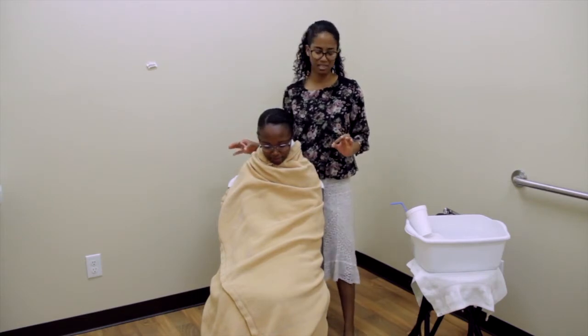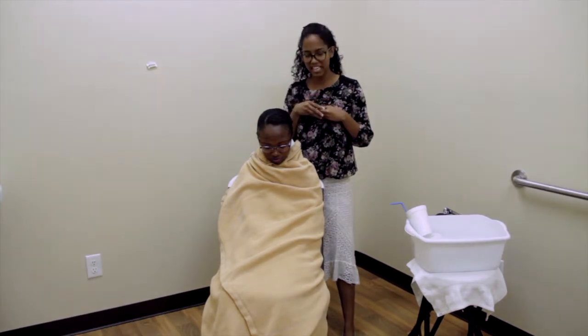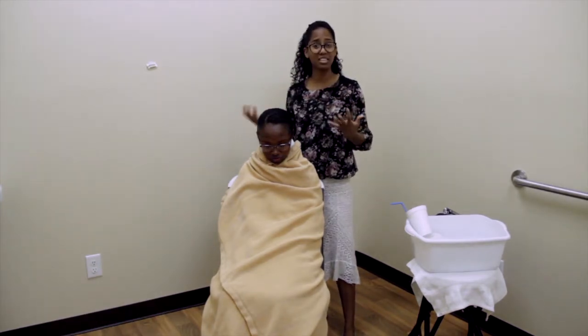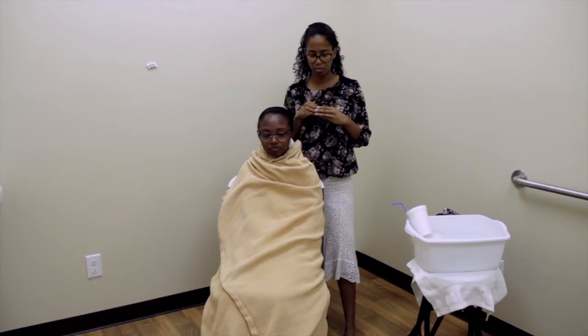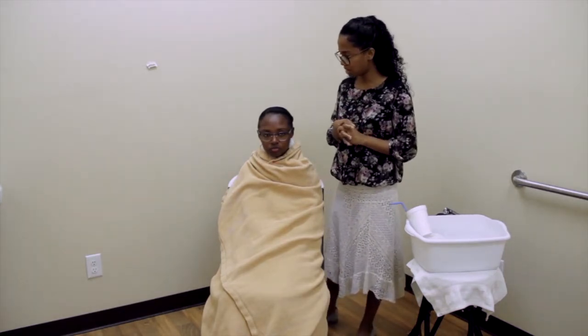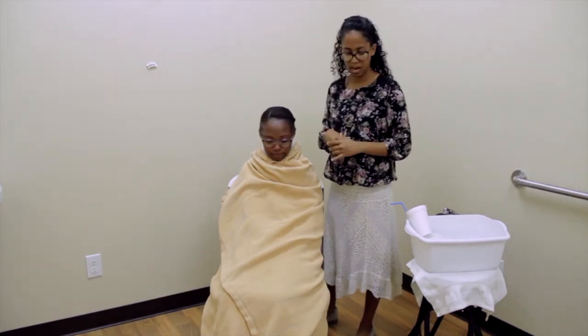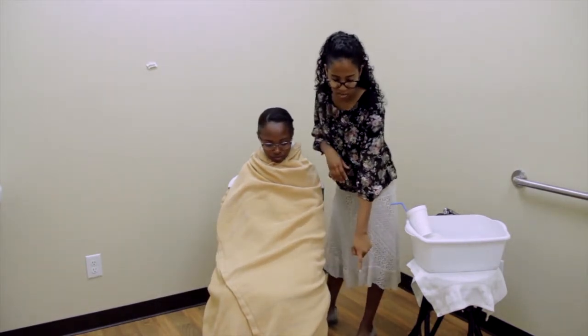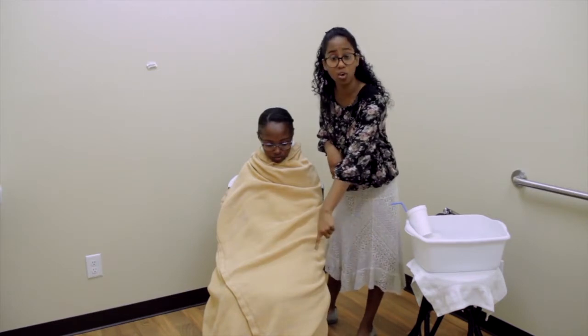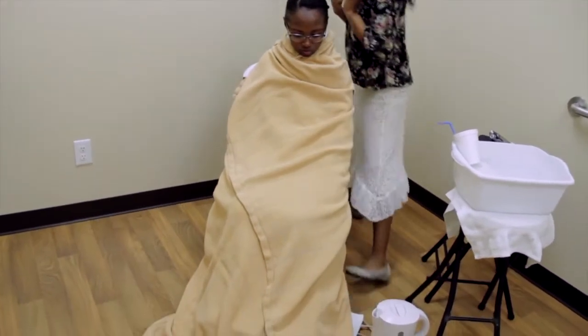Most important thing about this treatment is that we want to start with prayer. We know that God can work through these natural things and we want to invite His presence to work through this treatment. Now, at the end of this treatment, so she's wrapped up, you can even add some hot water to her feet as you go along. Let me show you how you do that.